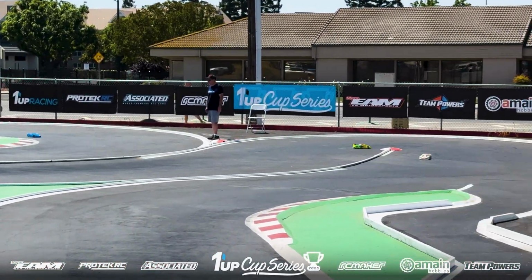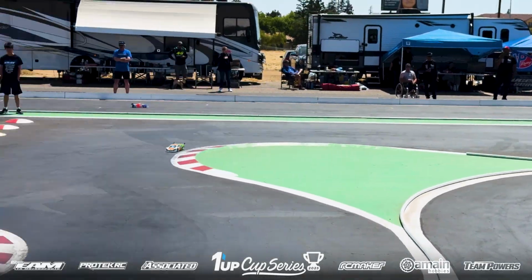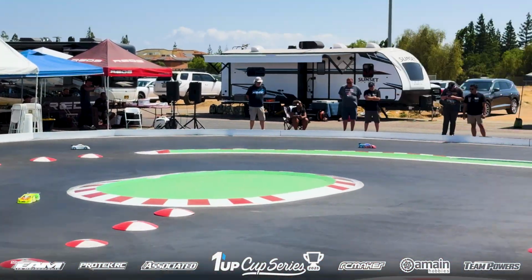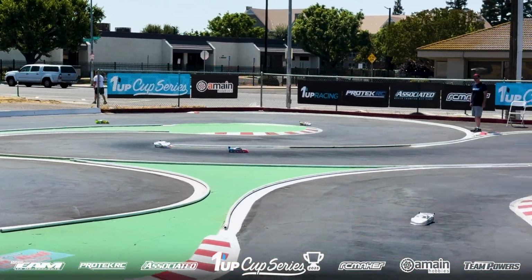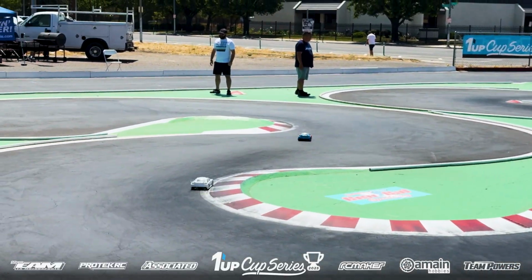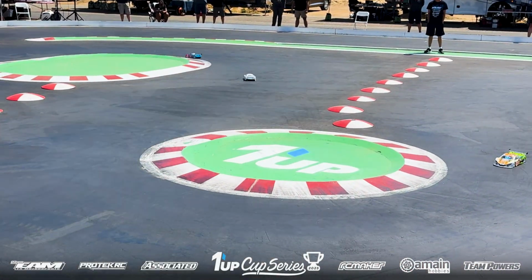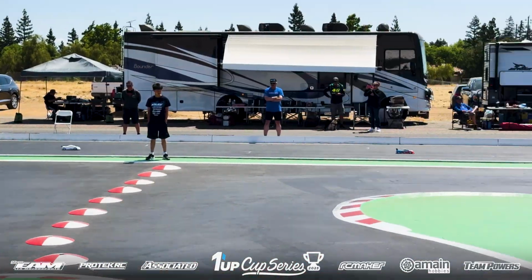Bryce closing that gap between himself and Kevin Hebert. These guys right now coming to that middle section, making that right-hander around that poker chip. Here they come across. Right-hander through that front start finish line is a 15.6. Brandon Clements throws down a 15.5 and a little bit slow 15.8 for Kevin Hebert. Just over a minute to go, drivers. Gap between first and second, 39 hundredths of a second.